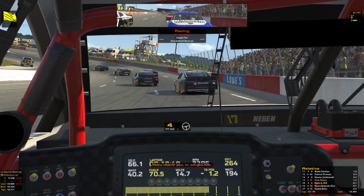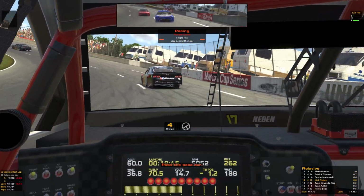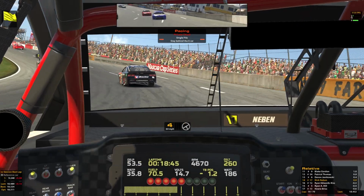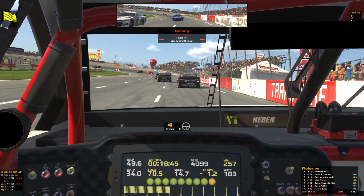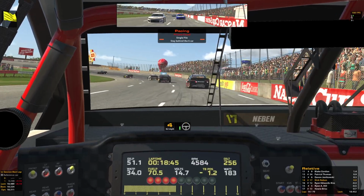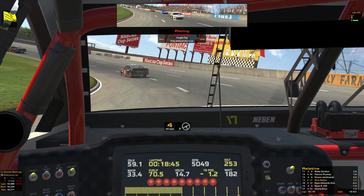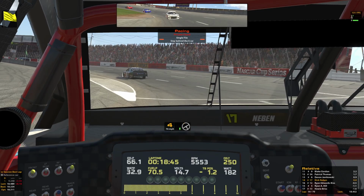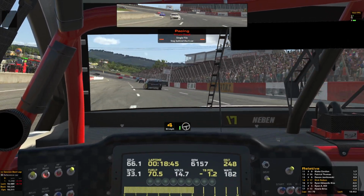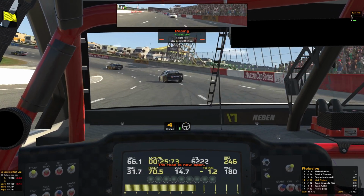And a first yellow 13 laps in. Wow. I mean, that's some close racing and good racing. Good stuff. God, this track is so much better than Martinsville. Pit road is now open.